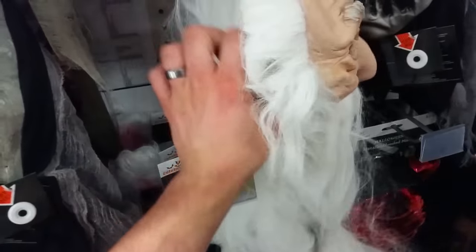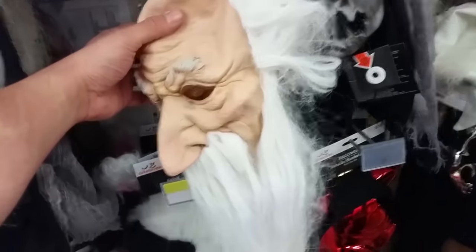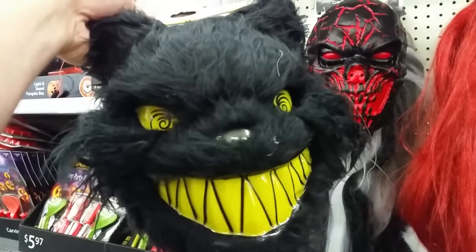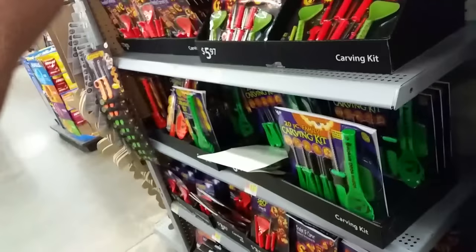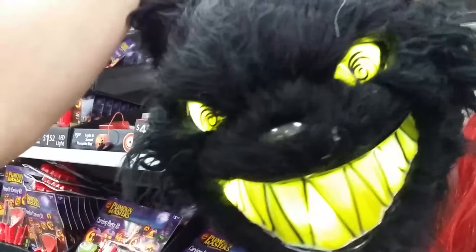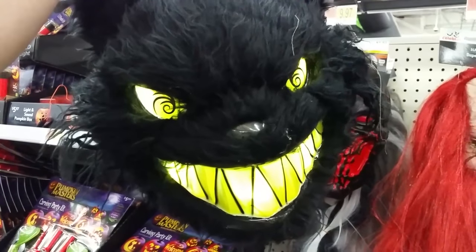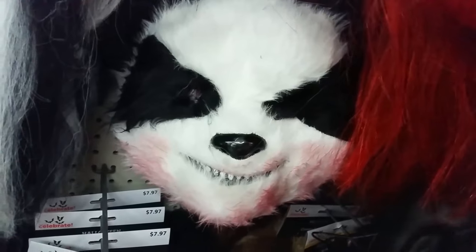I like that. Well, that's spot. A hard latex mask, though. There's this super hair mask. It's a wizard dude. That'd be good for D&D or something, like, if you're the dungeon master, you just wear that. Alright, I do like that one. The crazy cat mask. Wait, this one lights up, too? They all light up this year. Ooh. I didn't even know this lit up, and I was here before. Hold on, let me focus on that. Yeah, I know. Just like our cat, Boris.